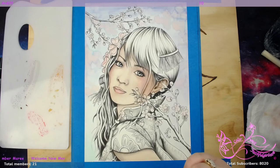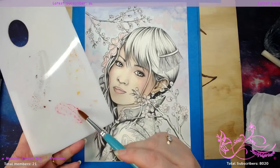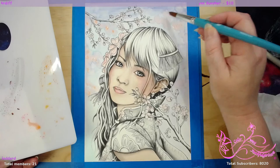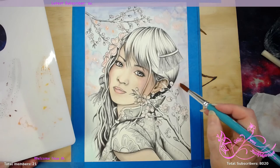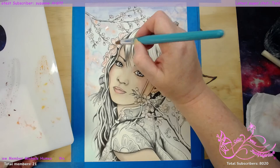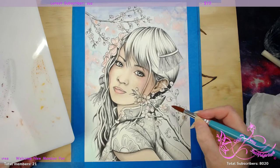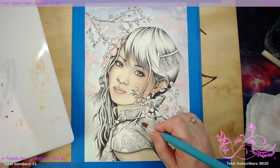803 that we just used in the skin there. I'm just going to use that and add some to our little pink areas. And I think we might need to go even darker again.